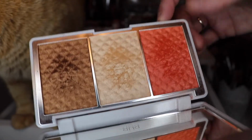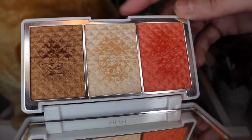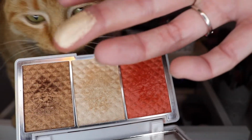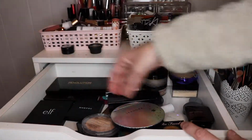I keep this mostly for the blush because this blush reminds me of a powder form of that Tom Ford blush. It's really beautiful, and this highlight is really beautiful as well. But you can see this is a very thick, very chunky formula. Intense, chunky, thick. Definitely has some dimethicone or something going on in there, but really nice nonetheless. I really enjoy using this, so I hang on to it.